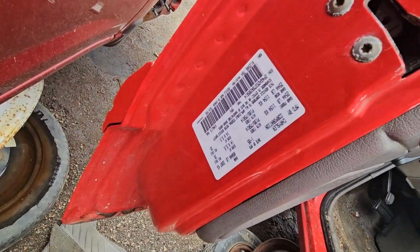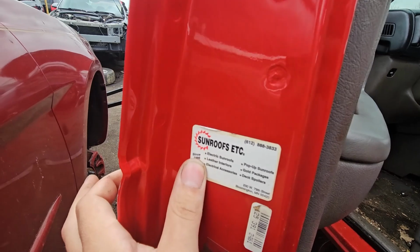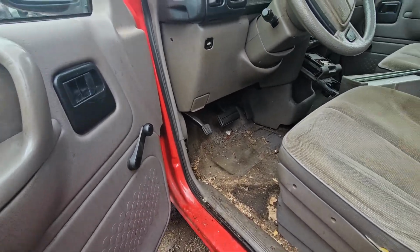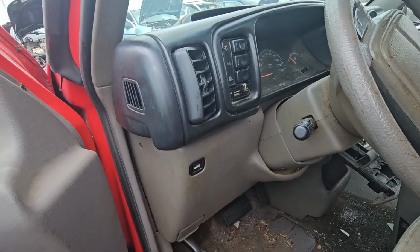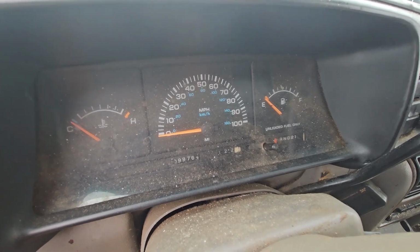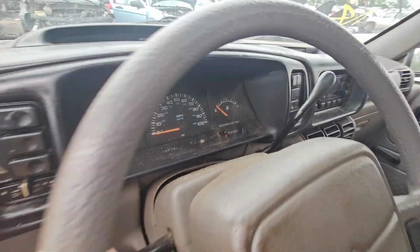Anyway, what do we got going on here? Sunroofs, etc. Oh my god, look at this. This is going to be really cool, guys. So, we've got a 95 Voyager here. It's a short wheelbase model. And I'm really pissed off again. This thing has 99,763 miles. That makes me sad.